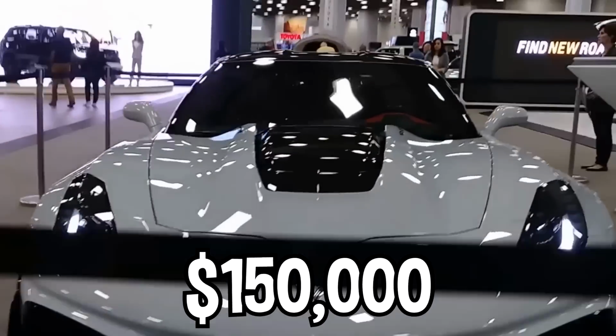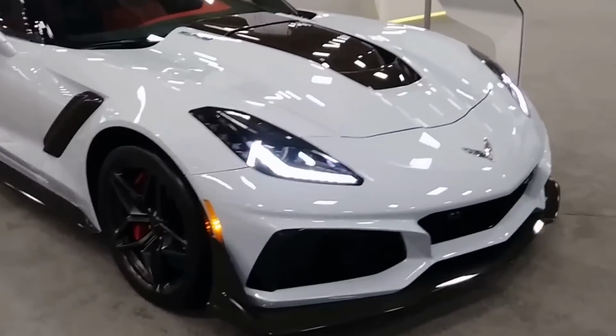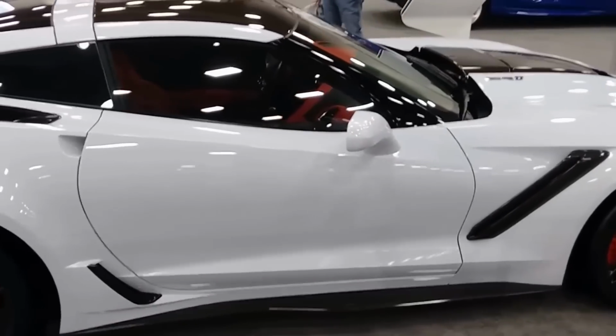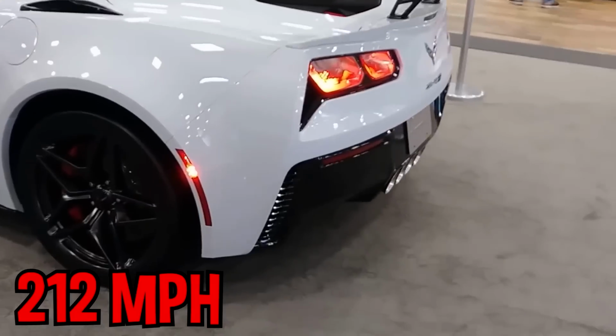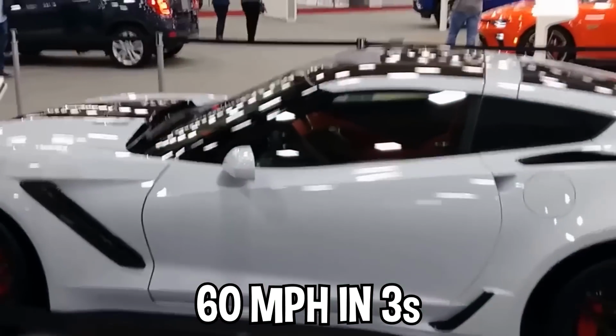him $150,000. This comes in with a convertible as well as a white paint finish. It's actually one of his favorite rides for everyday use due to the interior being fit with leather padded seating. Then underneath the hood, the car is powered by a V8 supercharged engine that boosts up to 212 miles an hour while accelerating the supercar to 60 in only 3 seconds.